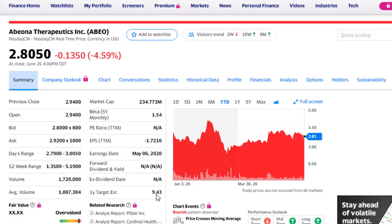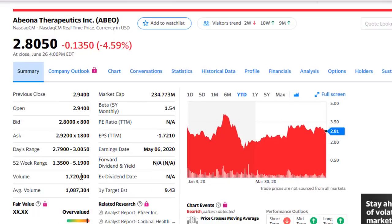So that is pretty good because there's going to be a good upside potential for this stock, and the volume also kind of increased, not by that much, but it increased too. So there's a lot of transactions that have been happening. There's an increase in transactions, and the 52-week range is between $1.35 and $5.19. And the market cap of this company is $234 million.